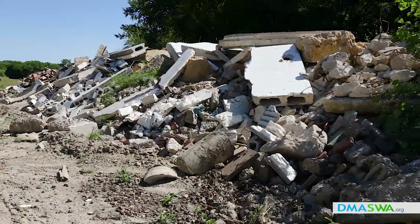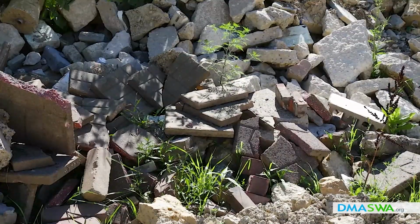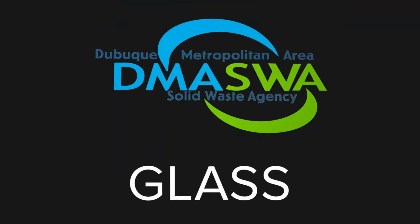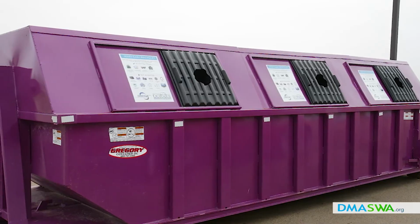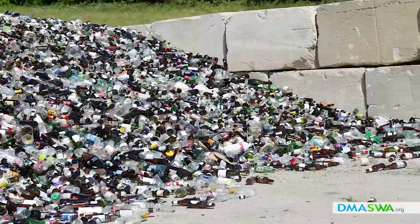We offer a reduced rate to recycle brick, stone, and concrete. People can bring those materials here as long as there isn't any garbage mixed in. We stockpile it and then ground it up to be used on our roads. We collect glass containers for recycling in the purple containers located throughout the community. It's stockpiled and sent to a processor where it's made into insulation and new glass bottles.